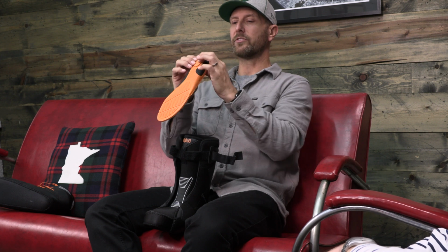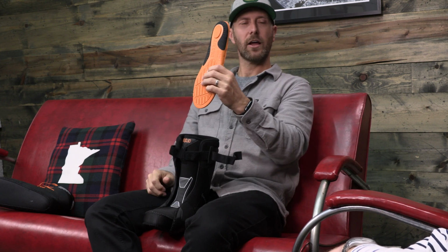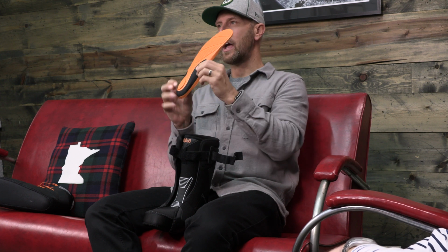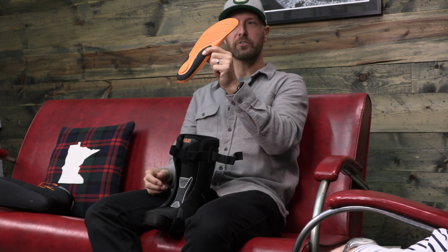We are adding a little bit of a softer material down here in the heel area, basically just to give you a little more cushioning. And then of course you can still see the black TPU heel counter that goes on there for the extra stability as well. Yeah, that's a really good matchup.